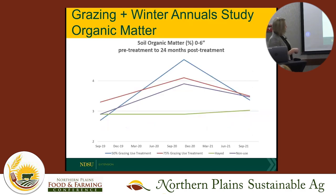And this is that other one, the winter annual incorporated. And you see that when we're removing that forage, it's really impacting that organic matter component because we don't have that residue that's breaking down into that system.